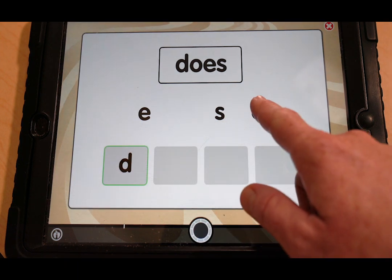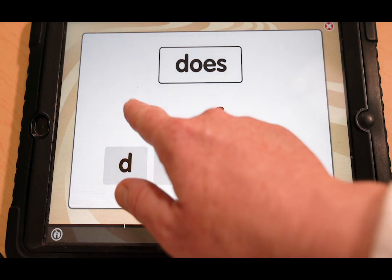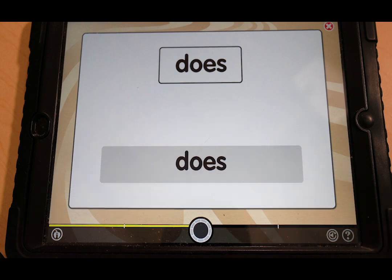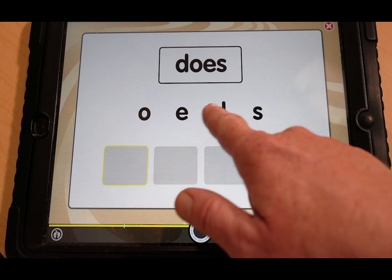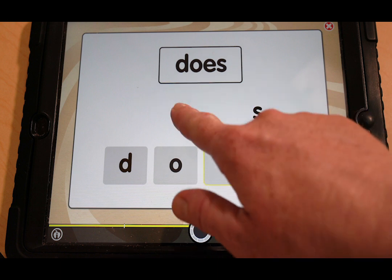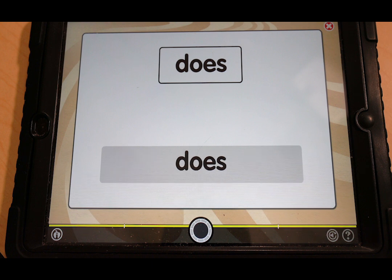D. O. E. S. Does. The word is does. So they've made the student then have to spell this about 3 times now. So we've identified it, we've spelled it multiple times, for the student to understand this word. Does.